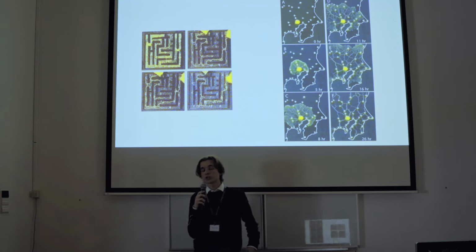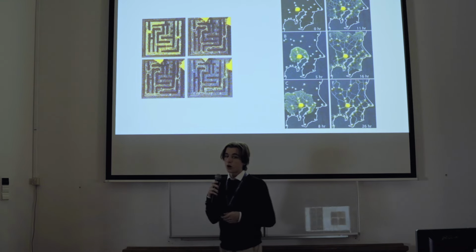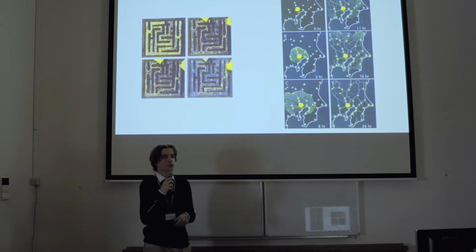In addition to their navigational prowess, slime molds have demonstrated an ability to adapt in response to changing environmental conditions. In another set of experiments, researchers presented slime molds with obstacles such as barriers or unfavorable conditions, forcing them to find alternative routes to the food sources.